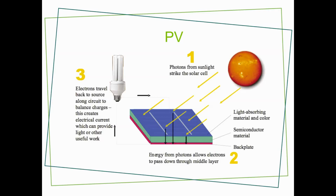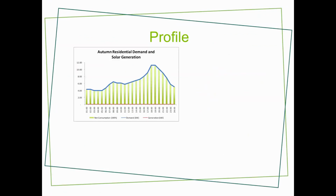Batteries at the moment aren't really commercially viable in residential setups. So whenever you're generating more electricity than you're using in your house, you need to export it. With solar thermal, you're storing that energy in a tank that you can use later on.